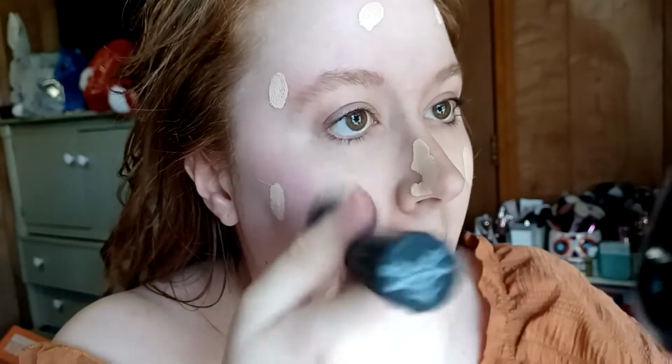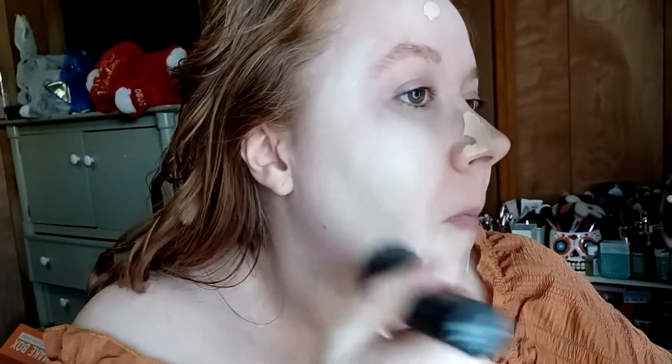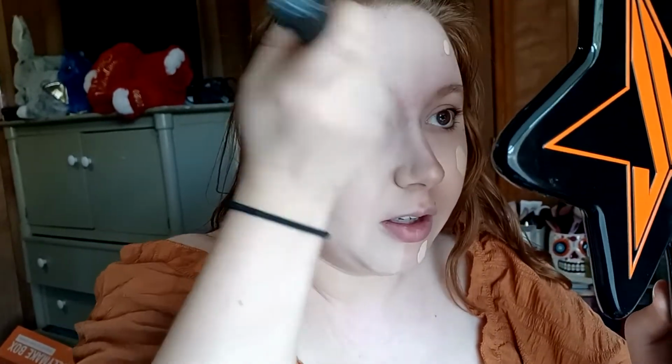So we'll see. All right, so this is it dotted all over my face. And then I'm just using this flat top brush to blend it out. From memory, this is not one that I use daily. I don't use any foundation really daily, but this isn't one that I use the most regularly. From memory, it has really good coverage, and it in fact does.